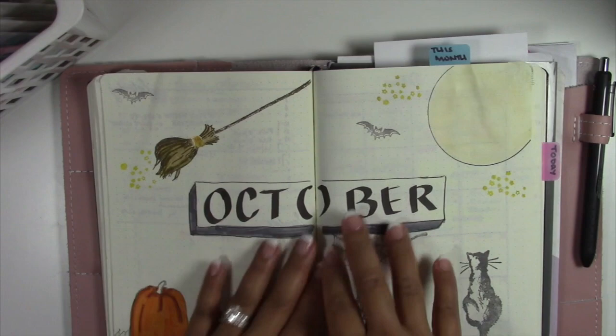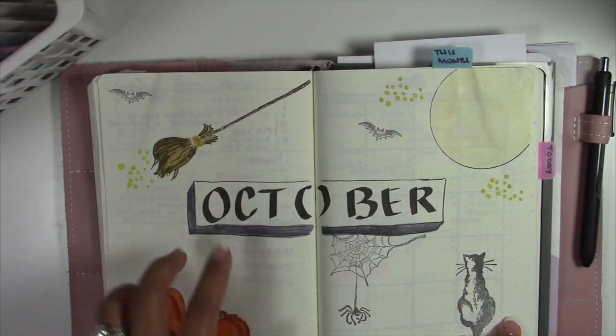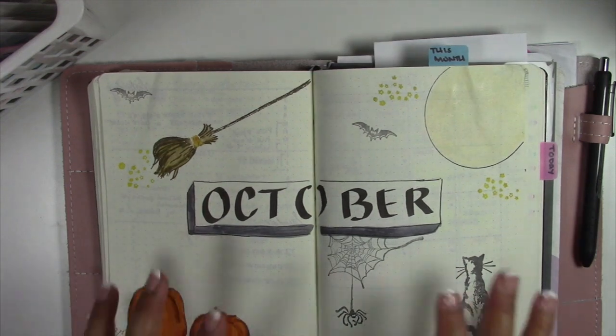All right, now I have told you guys in the past that I stinking despise my handwriting. I don't think it's the best, not by far. And so in order to compensate for that, what I do is I use stamps. So here's my October layout that I'm going to be doing a plan with me in October, and you'll see how I did this. But these are stamps, and stamps are bomb.